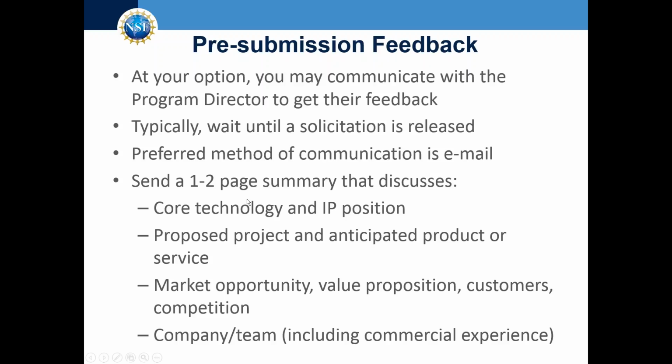I mentioned an executive summary, so that summary does not need to be any longer than 2 pages. Please try to describe in that summary your core technology and your intellectual property position. Tell us what you propose to do in your project and something about the anticipated product or service that you hope to see at the end of the project.